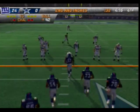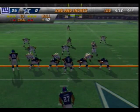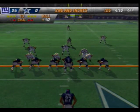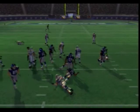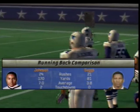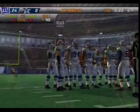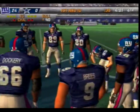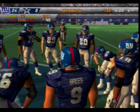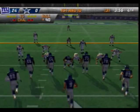Second and short. Ball on the 42-yard line. Johnson, the lone back, tucks it away. Fujita is there on the stop. He finds his way just past the first down marker. Ball on the 40-yard line.